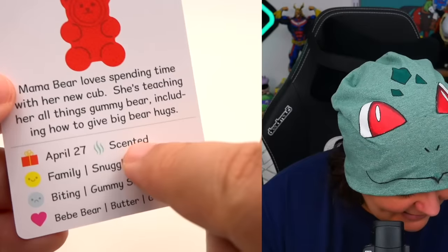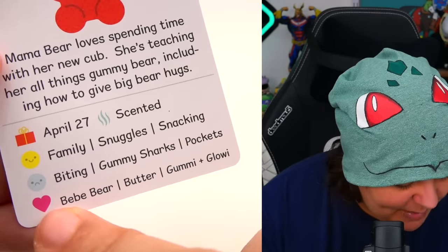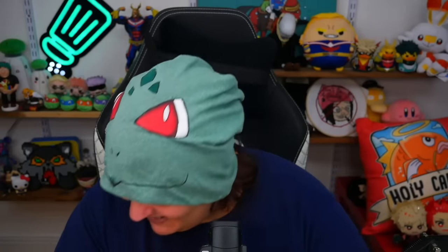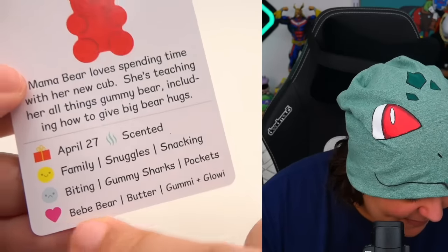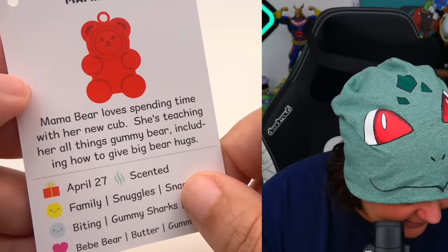Mama Bear. Scented. Okay. This is the birthday, likes, dislikes, and oh, there's Bebe Bear. And it's written the same way I say Bebe. I say Bebe like this. Okay, so it does have a Bebe Bear. It has a gummy and glowy. Interesting.